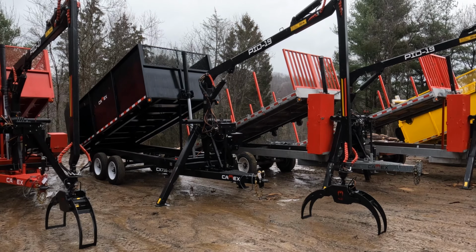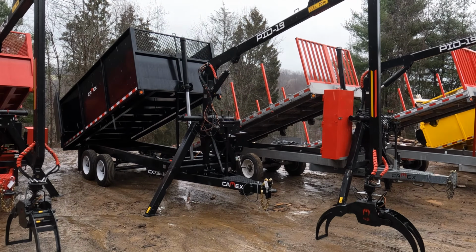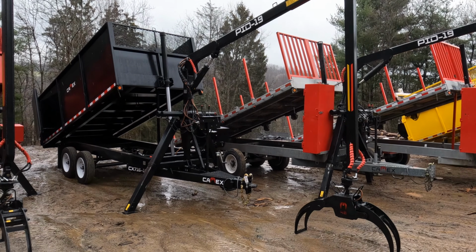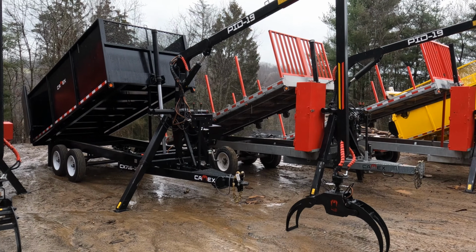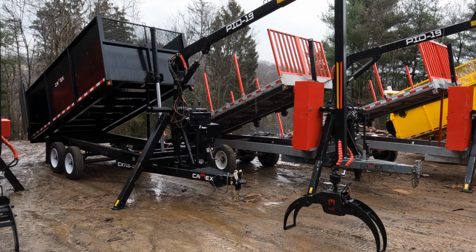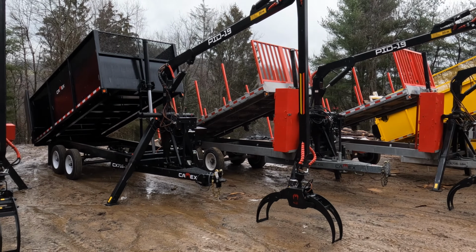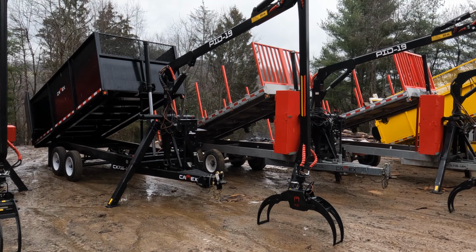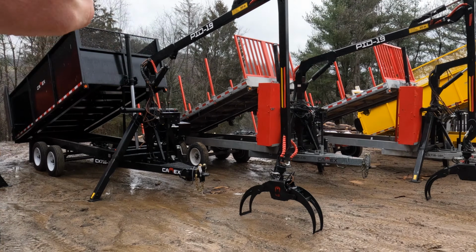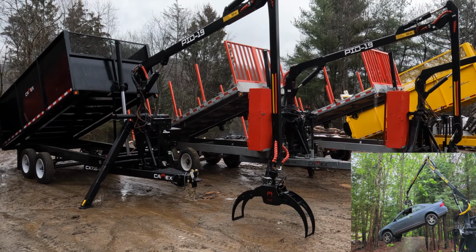All right, so we have gone from 12 foot in length, 10,000 pounds, to 14 foot in length, 14,000 pounds, to now we are in more of a commercial 16 foot in length, 16,000 pounds. And what really makes it nice with the 16 foot body is this PID 19 log loader. This will reach 19 feet from the center out. It will pick up 3,000 pounds at the half reach, which is right about where she's sitting. When you get this secondary boom pretty much straight up and down, it will lift 3,000 pounds.